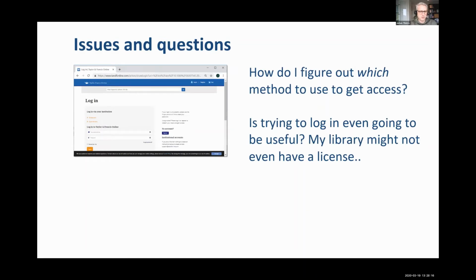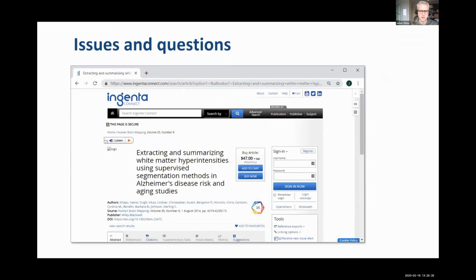And how are you going to figure out which method to use? And maybe you're doing all of these things in vain, because maybe your library doesn't even have a license on Taylor and Francis. And the same thing here, other issues that might arise by not starting out at the library.